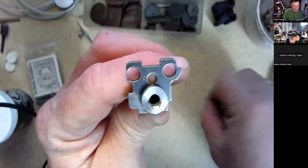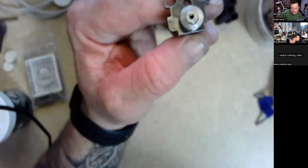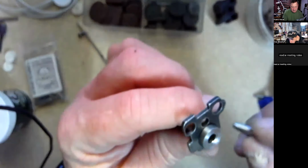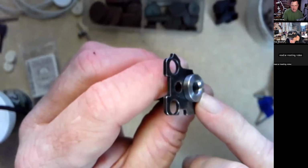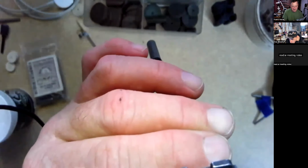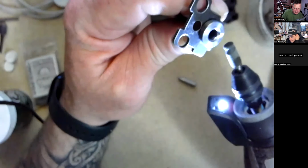Now, I wouldn't necessarily want to do that on maybe a 9 millimeter. But again, with the 22, I'm not impacting where the gas seal is, which is up here. And I didn't come far enough back into the chamber to cause really much of an unsupported case head. Just enough to get a touch. Now I'm gonna come over here a little bit and add a little bit more. Make sure that it's even.